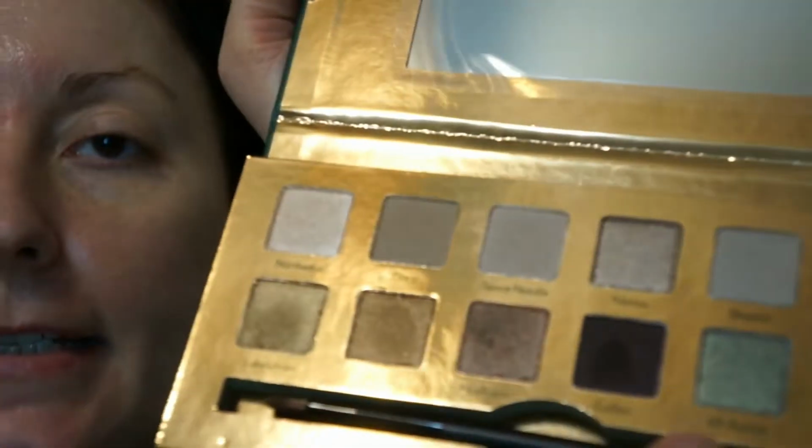I was thinking about going something green because I have a green dress on. But those browns are nice as well. Anyway, let's see what we can come up with. And I also have my brushes, so okay, what can we go for?